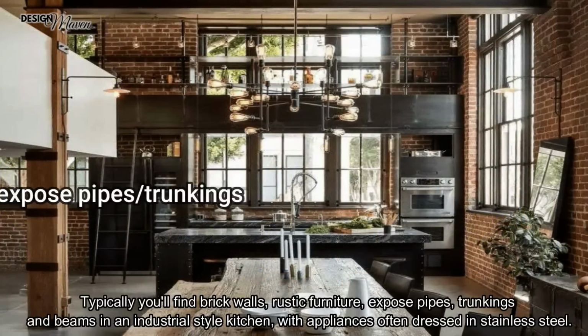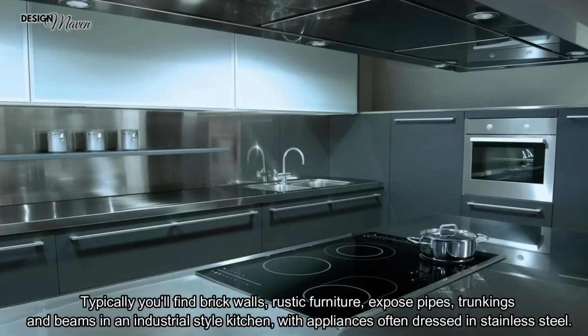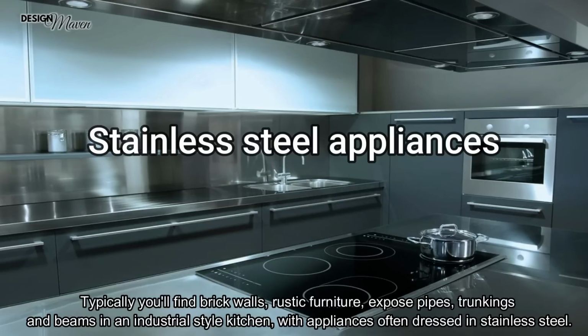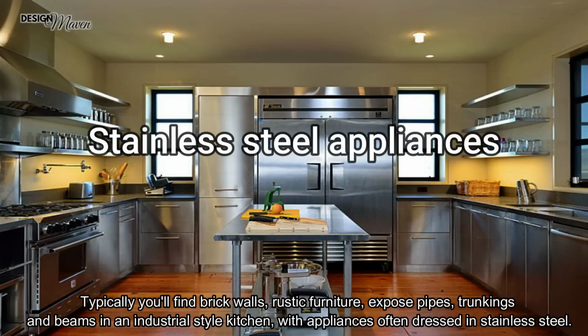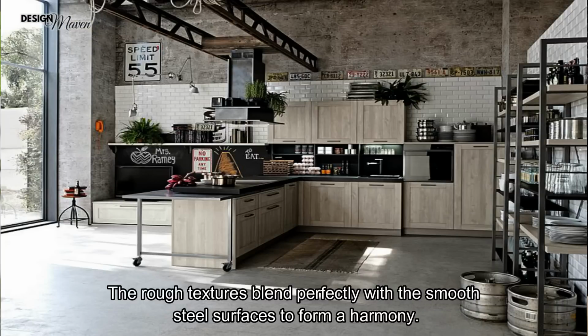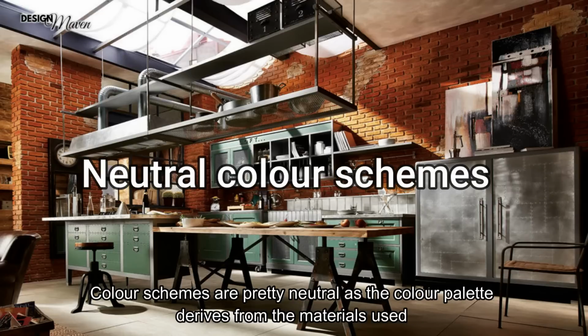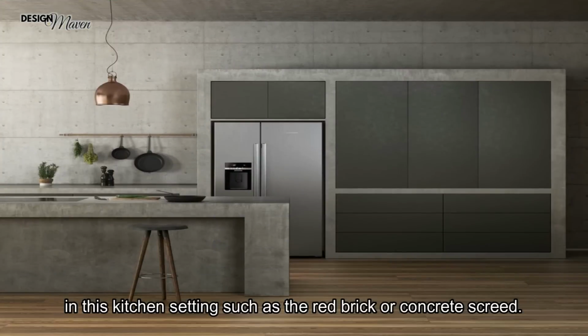Typically, you will find brick walls, rustic furniture, exposed pipes, trunkings and beams in an industrial-style kitchen. With appliances often dressed in stainless steel, the rough texture blends perfectly with the smooth steel surfaces to form a harmony. Color schemes are pretty neutral, as the color palette derives from the material used in the kitchen setting, such as the red brick or concrete screed.